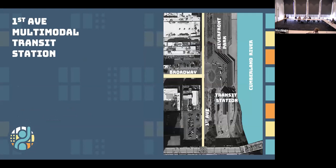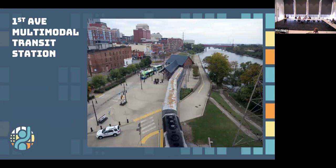Another part of the study is the First Avenue multimodal transit station. The Civic Design Center started looking at the Second Avenue district with the Riverfront Park. So we thought about how we can redesign the transit station and create a new station that goes with the same flow as the new design that we have right now. Next. So our station is this, and you know it.